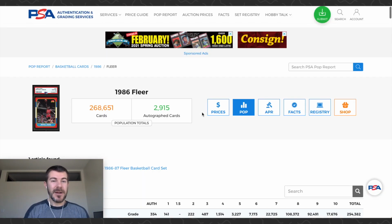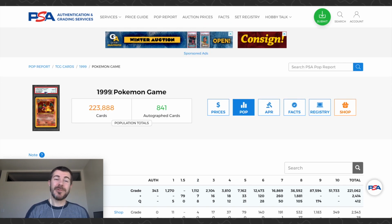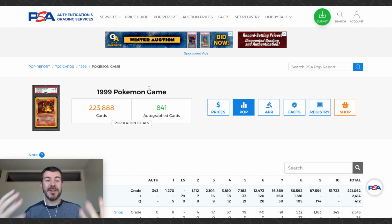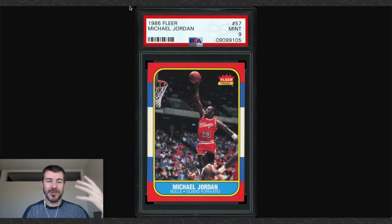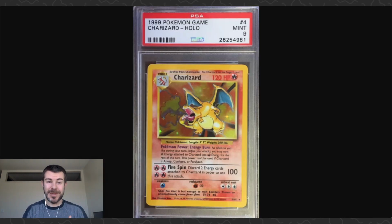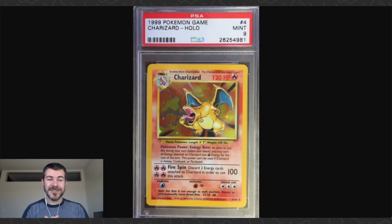Well, we can scroll up here. We can see 1986 Fleer, 1999 Pokemon game. So for me, the biggest difference when looking at these is 13 years of data, 13 years of collecting. Will the Charizard reach where the Jordan is at in 13 years time? It's definitely possible. Also, obviously the biggest difference, Jordan is a basketball card, Charizard is a Pokemon card. So we've got sports card collectors versus kind of gaming collectors, TCG collectors, I would say. Either way, I think both types of collectors are very passionate about their hobby. So it'll be interesting to see what happens.